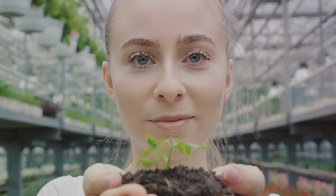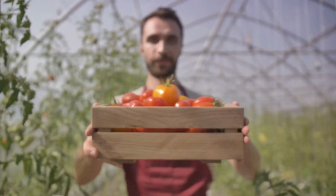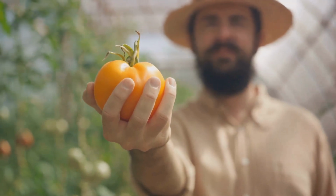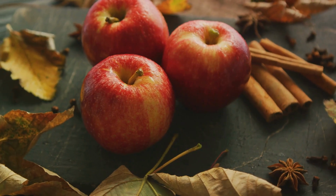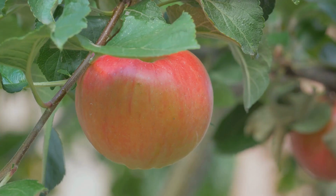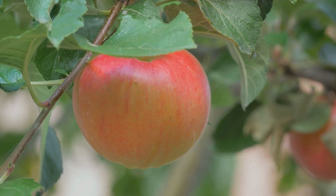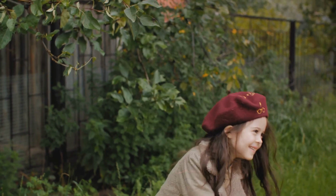Now, let's talk flavor. Many gardeners swear by the superior taste of heirloom fruits and vegetables. The Brandywine tomato, for instance, is often cited for its exceptional old-fashioned tomato flavor, sweet, tangy, and incredibly juicy. Heirloom apples, too, come in a fascinating range of flavors, from the rich, spicy notes of the Roxbury russet to the sweet-tart balance of the Cox's orange pippin. It's a flavor adventure that goes beyond the usual supermarket fare.